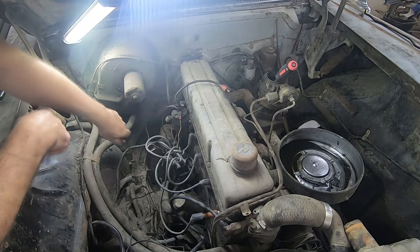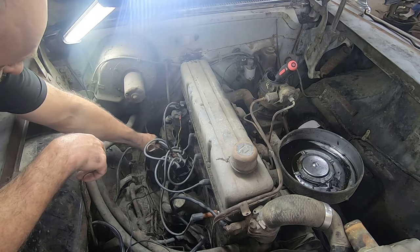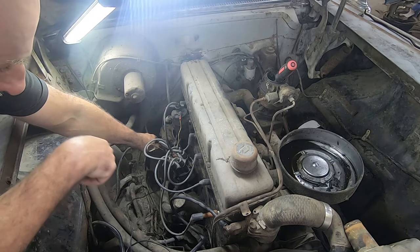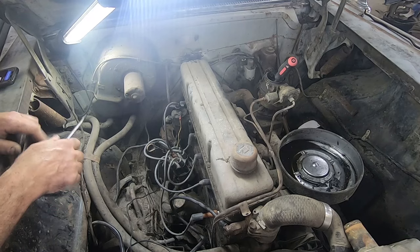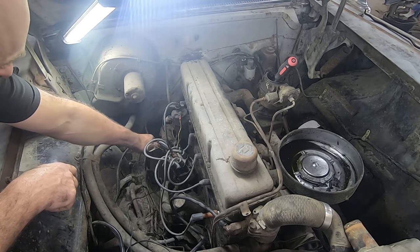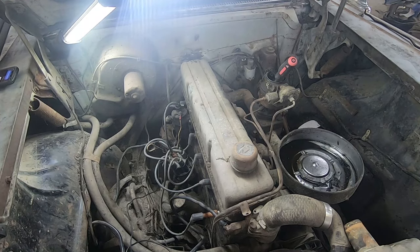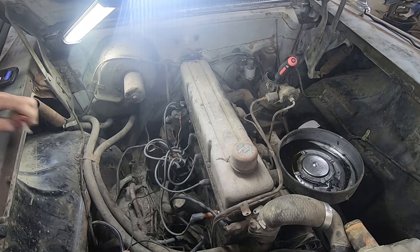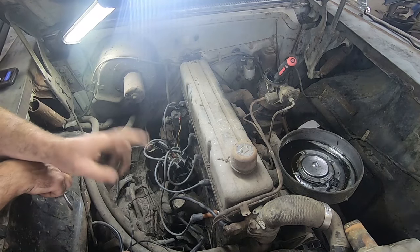Choke open. Scared me. That was funny. All right. All right. Let's try again. All right. We need to put charger on here. Okie dokie. Charger on. See what happens here. All right. Something's telling me the firing order's wrong.